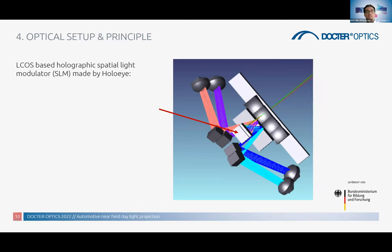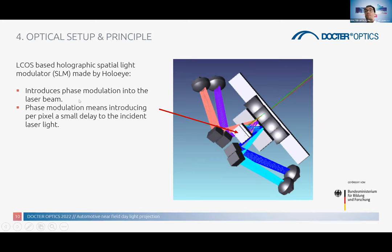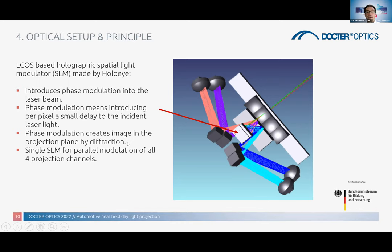Important for this application, we use for the image generation an LCOS-based holographic spatial light modulator made by the company HoloEye. And you can imagine that this light modulator does not generate the real image. It does not generate an intensity modulation. It does not absorb light. It introduces a phase modulation into the incident laser beams. That means we introduce locally per pixel a small delay to the incident laser light. And this phase modulation generated by this modulator creates, by diffraction at the projection plane, a desired light pattern. So this is not an imaging approach, more a diffraction or holographic-like approach. And we have four projection channels, and all projection channels are modulated by a single spatial light modulator.